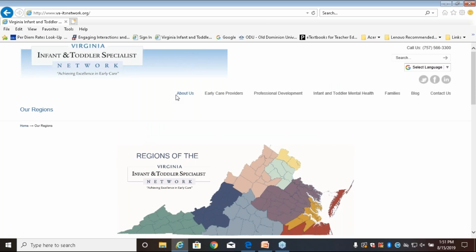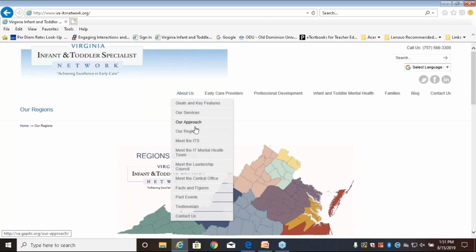And you might want to look at the county that you work in and the county that you live in. If you live in a different county than you work and you're in two different regions, you might want to get in touch with the infant toddler specialist in the region where you live so that you can get on their mailing list for trainings and go to trainings that are closer to your home and not necessarily just the ones that are close to your center.